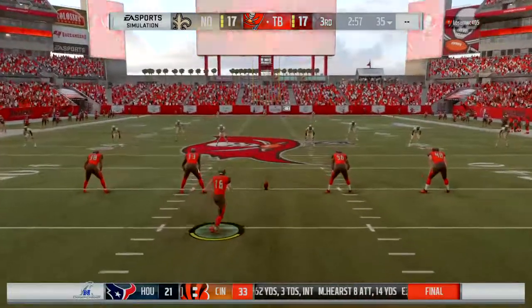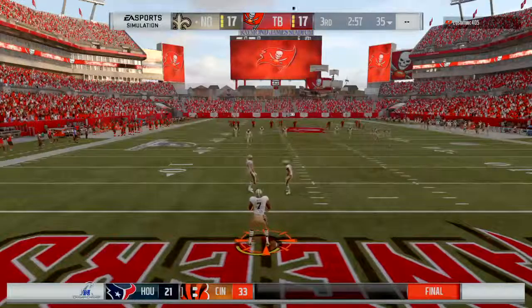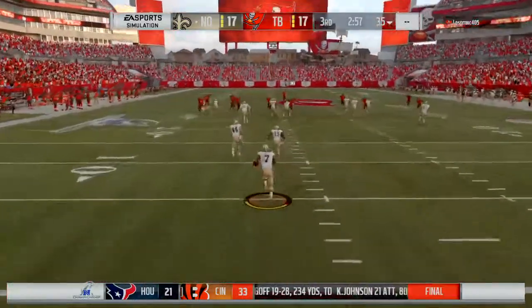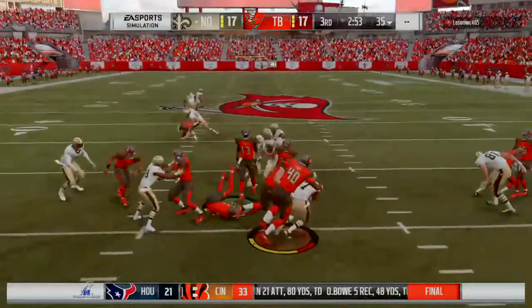That drive took him inside the 10. Good job defensively to hold him to 3. Yeah, I like how you did that. Give a little tip of the cap to the stop troops there because they didn't give up a touchdown in that situation, right? There you go.